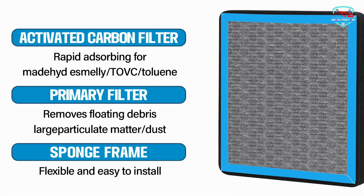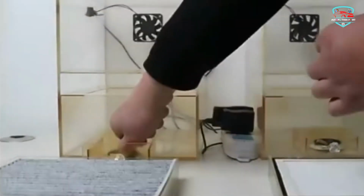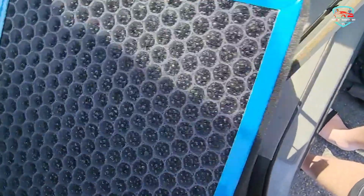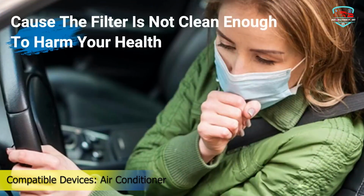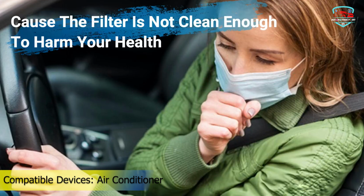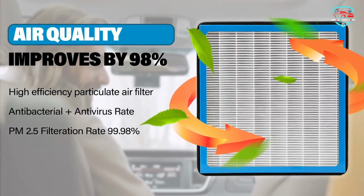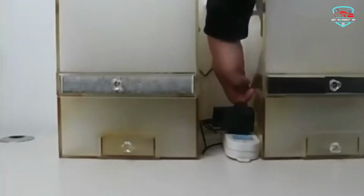The dimensions of this filter are 9.25 inches in length, 8.84 inches in width, and 1.2 inches in thickness, making it suitable for a variety of air conditioning systems. The unit includes multiple filter layers. The first layer is made from a melt-blown electrostatic surface. The second layer contains a high-efficiency particulate air structure, and the third section includes activated carbon sourced from nutshell material.